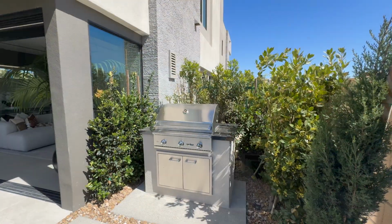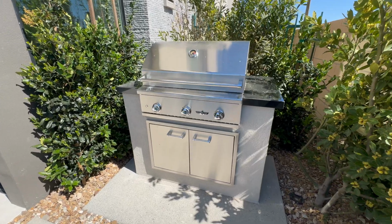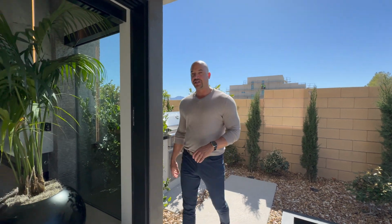Coming around this corner, we have just a little teeny poquito. We have this little teeny barbecue island. So this is like your outdoor cooking area. It gets the job done.